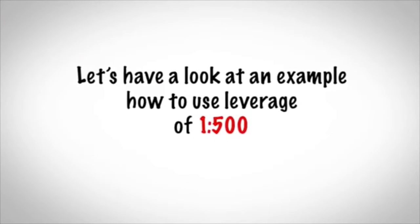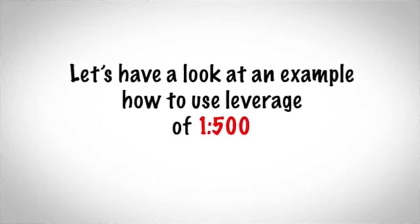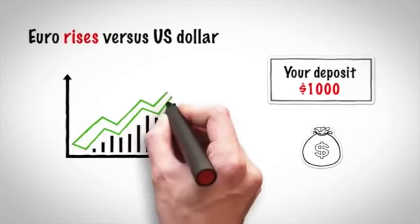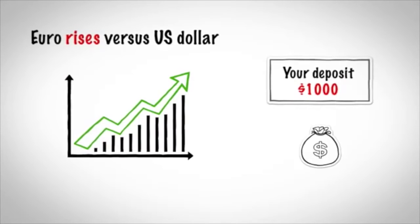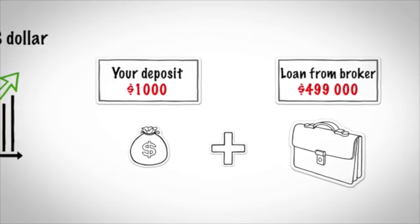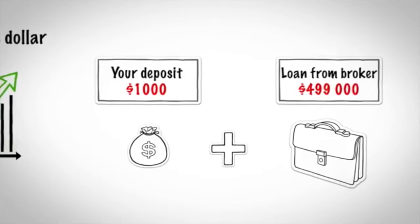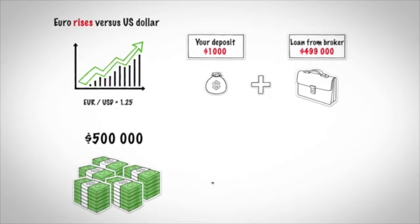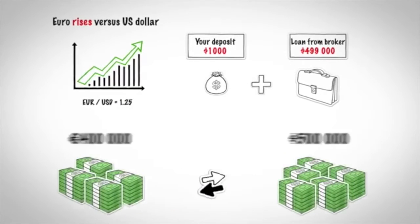Let's have a look at an example of how to use leverage of 1 to 500. You have the same $1,000 on your account, and you estimate that euro will rise versus the US dollar. Therefore, you decide to take the biggest possible loan from your broker, $499,000. Now, with the exchange rate of 1.25, you exchange all of your $500,000 to 400,000 euros.